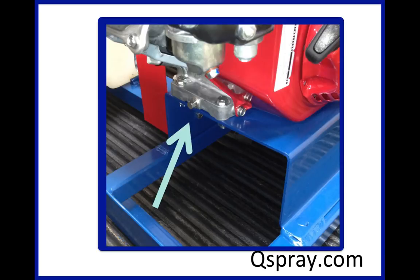And here's an example. This is an example of our motor mount on a gas-powered sprayer. And we use a raised motor mount. And you can see that arrow's pointing to a bolt. That's how you change the oil in the Honda. So you can get a pan under there and change the oil without dumping oil all over your vehicle.